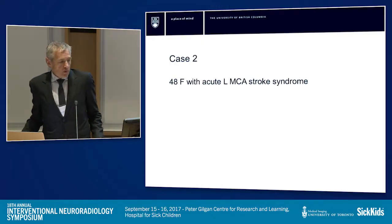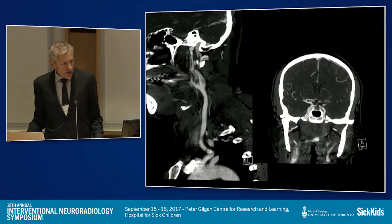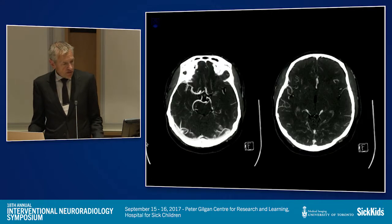Here's a 48-year-old woman with a left MCA stroke syndrome, and you can see again on the CTA this time that there's an intraluminal filling defect. Her extracranial carotid artery looks pretty irregular, but she also has an intracranial T occlusion. So this is a much different situation. You can see her collaterals are not great.